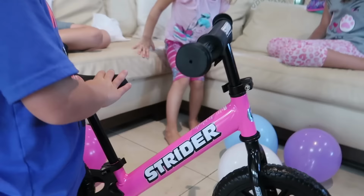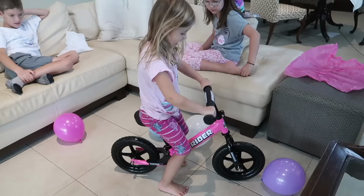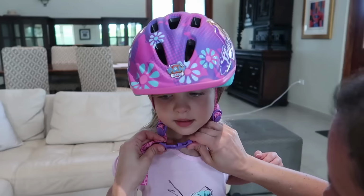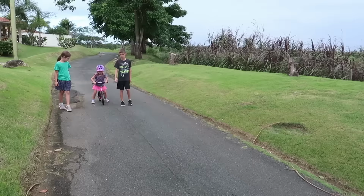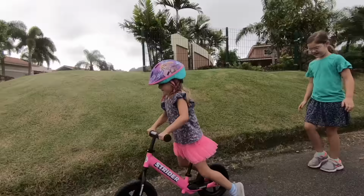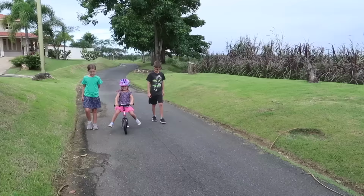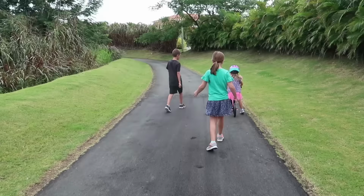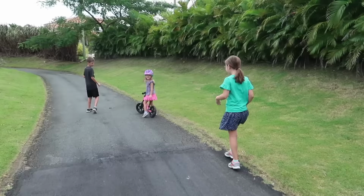Yep. So it doesn't have any training wheels. And doesn't even have pedals. It doesn't have pedals, so you just learn to scoot on it and to balance. Do you want to try it? Helmet. Good thing you have a helmet. Okay, you ready to ride? I'm already tired and I want a drink. We just started. I know. Did you see that? Did you glide? You're gonna get it. Keep trying, girl.